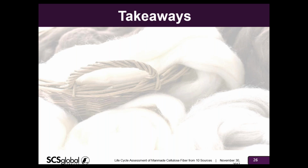So in conclusion, what are the key takeaways of this study? One is that it really is man-made cellulose fiber versus man-made cellulose fiber. It's not sufficient to say viscose from wood is better than fiber from cotton or fiber from bamboo or from recycled. Even in the study, viscose that is essentially identical from different sources of wood in different parts of the world had really dramatically different impact profiles.